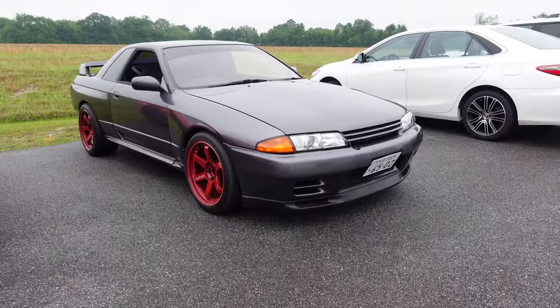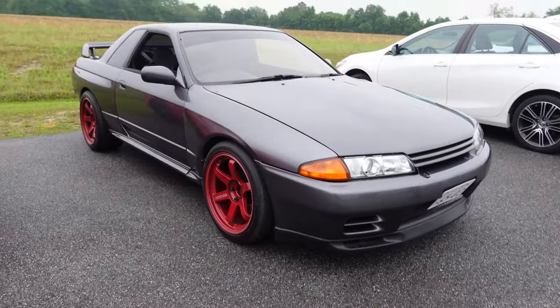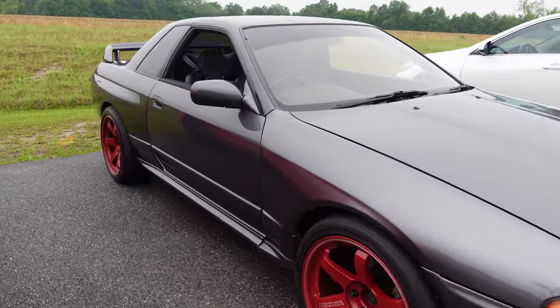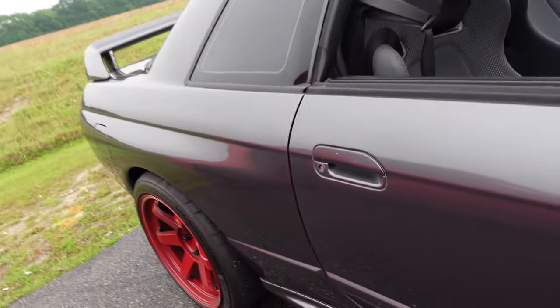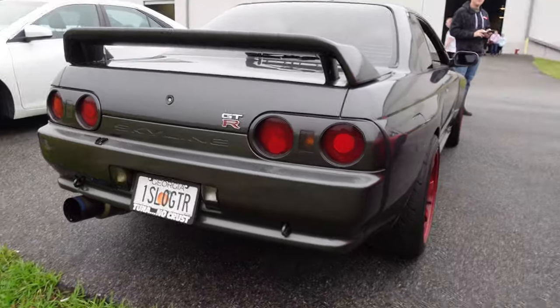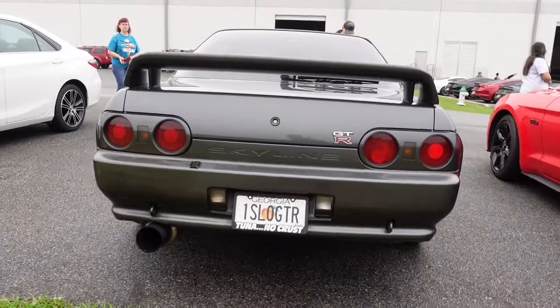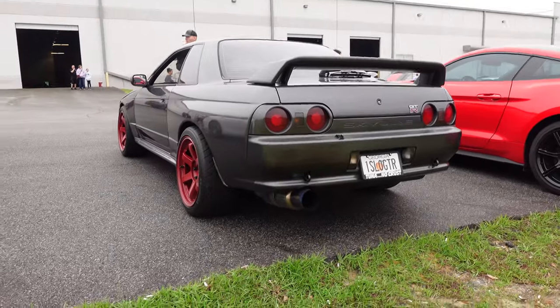I know a lot more people came now, so we got a lot more cars to see. Boys, look at what I found. Oh my goodness. That is sick. I've never seen one in person before. I can check it out, man. Thank you. Oh my god. This guy is right hand drive. Look at this. That's crazy. Oh my goodness. That is sick.